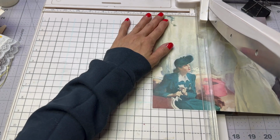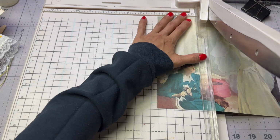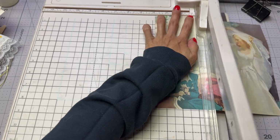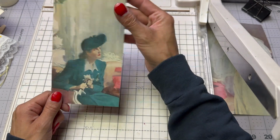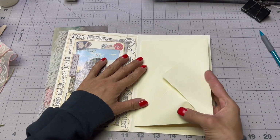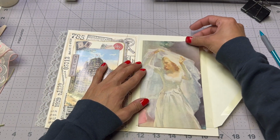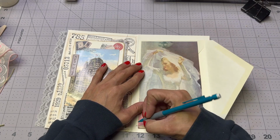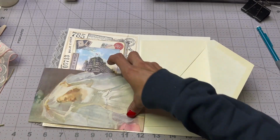That's good anyway, because we want it to be much smaller than the page. I don't want it to be the entire side. I love her. She's amazing. She has this look, you know. Let's see, I have this envelope. It looks like the perfect color too. It's kind of this yellowish tan color. She's still a little... We'll just trim her down a little.